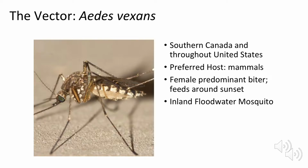This particular species of mosquito is prominent in southern Canada and throughout the United States. They are one of the most prevalent mosquitoes in the U.S. and have surprisingly been found on every continent except Antarctica and South America. It has been labeled as one of the most prominent pest mosquitoes. This mosquito is a very strong flyer, which allows it to travel so far across several areas. Although our vector is present worldwide, the inland floodwater mosquito is not prominent in higher elevations, including mountains and high latitudes. The Aedes vexans is also known as the inland floodwater mosquito.